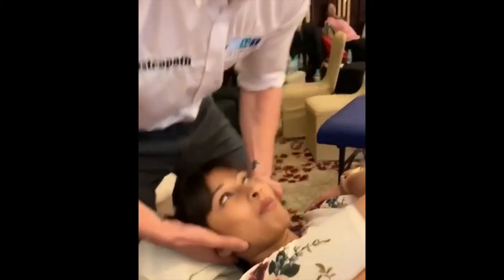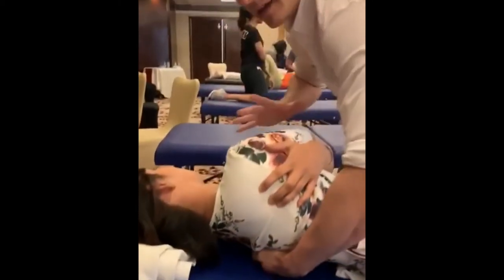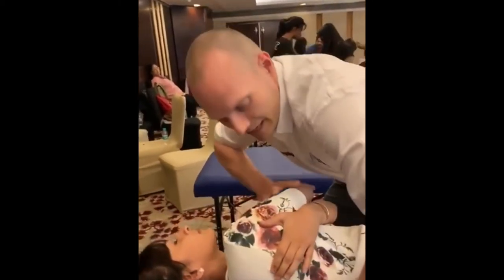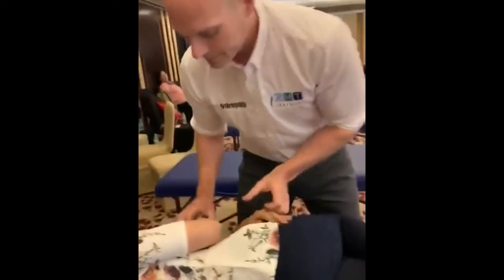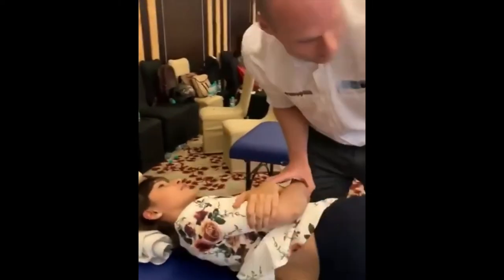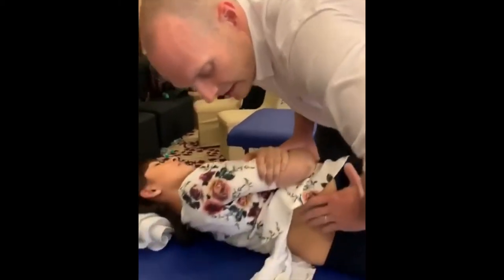Cervical technique from the C-spine. I'm just going to bring her into a position so that I can breathe in as she breathes out. Just let your body go loose to a T-spine, breathe in as she breathes out, just relax. Onto your side for me. From this position, we can mobilize into a, just relax for me, breathe in as she breathes out.